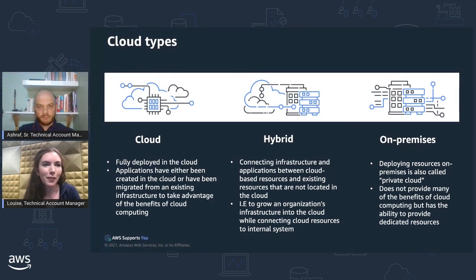And then in the middle here, we have hybrid. So this is where customers can take advantage of the on-prem infrastructure, the private cloud services, and public cloud. So customers here may want to move part of their business to the cloud while also having an internal system housed off the cloud as well.